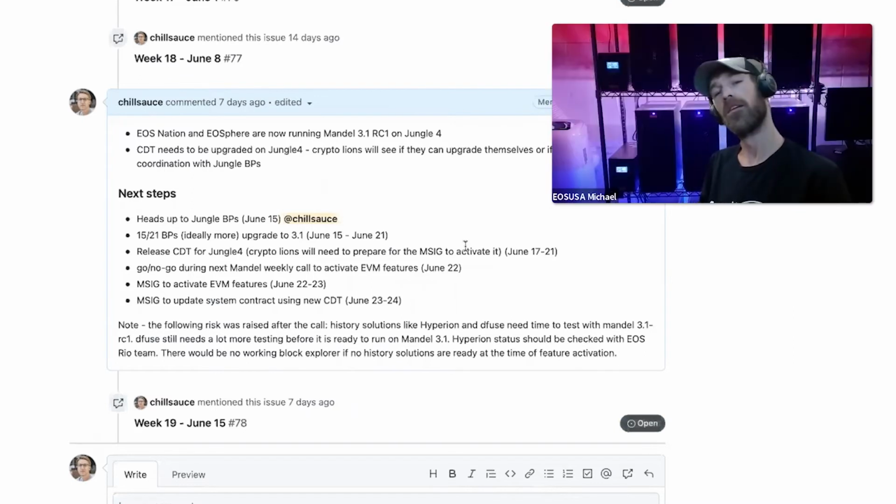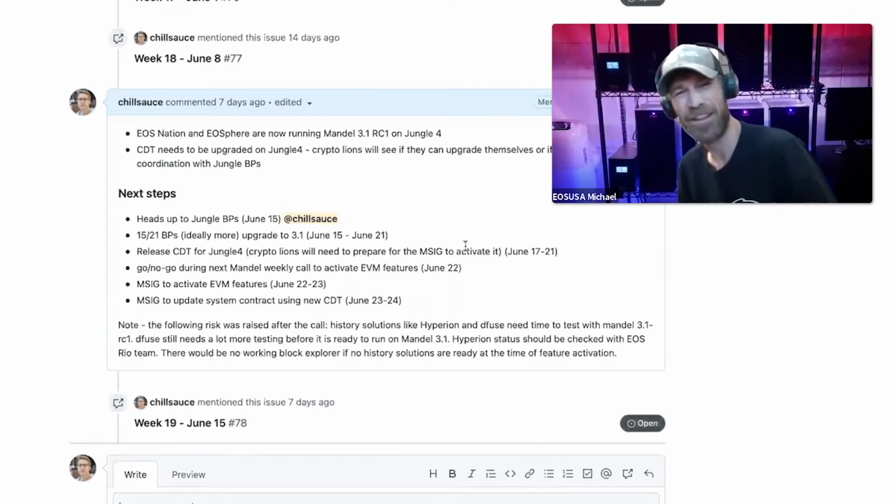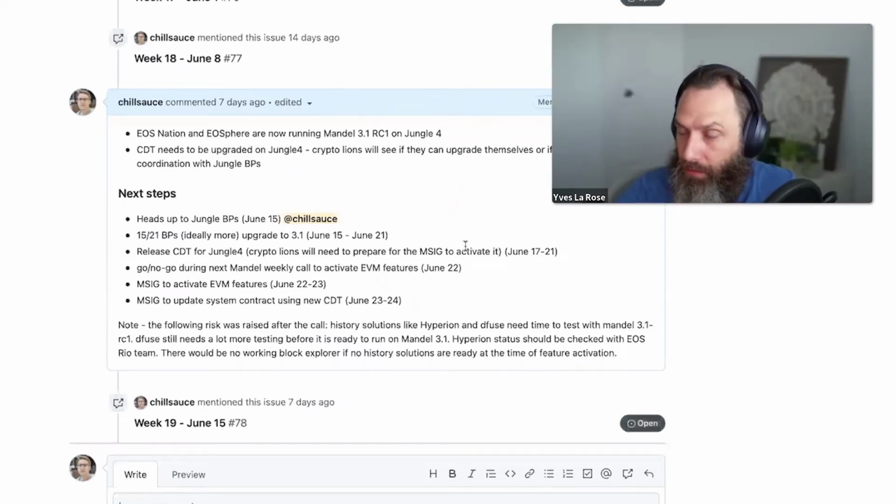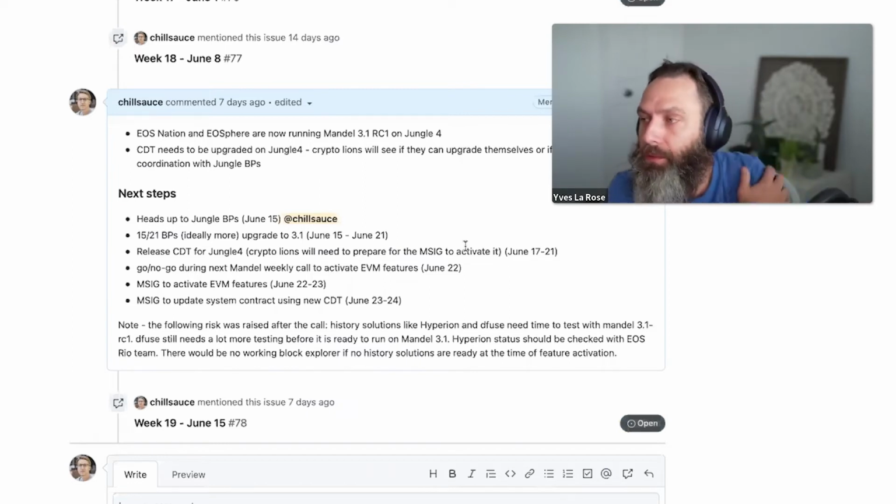You know, go look it up by block. Don't look it up by account. Deal with it. So Yves, can you add a little bit of context there? The EVM team basically is blocked on doing any EVM testing until we activate these features. Is that right? They're blocked on doing the new performance testing that they'll be able to do under the new features, yes, but EVM is still running right now, so they can still do what they're currently doing.